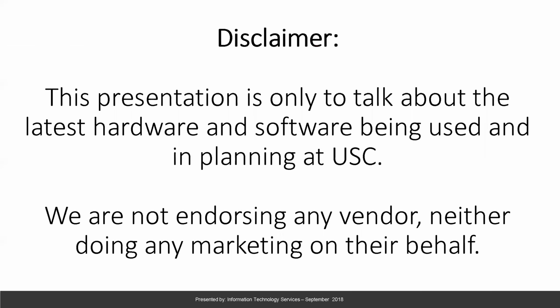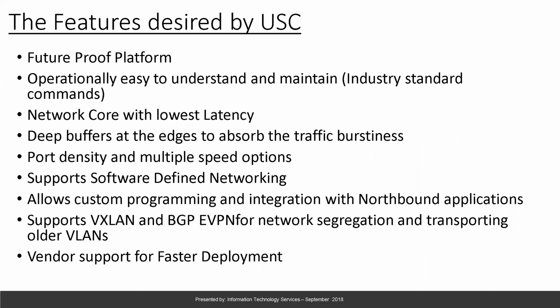I'd like this to be very interactive. Please feel free to stop me wherever you would like to, and then we can continue. A little bit of disclaimer: this is just so that we can talk about different hardware and software features. We are not going to endorse any vendor, neither are we doing any marketing on behalf of any vendor. I say that since this is an educational and academic environment, so the focus is on the actual technology.